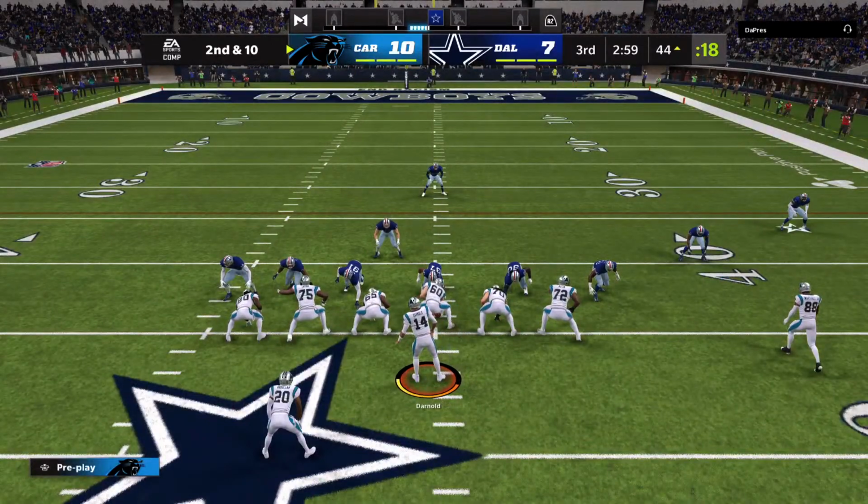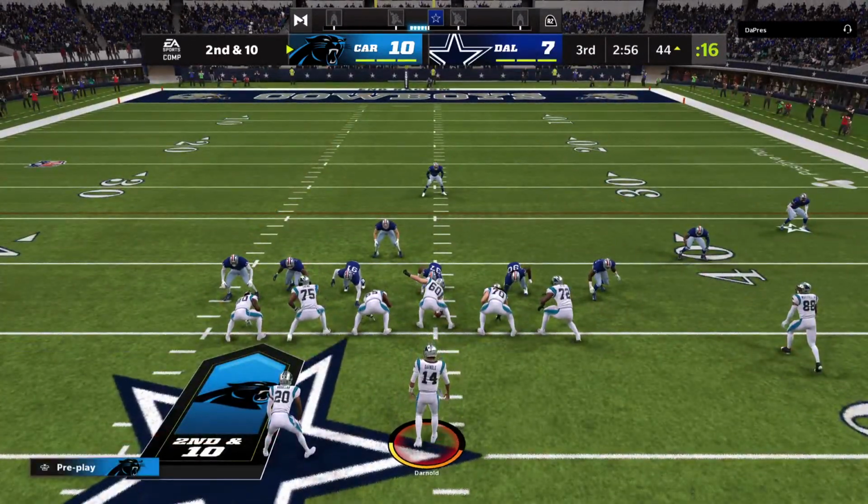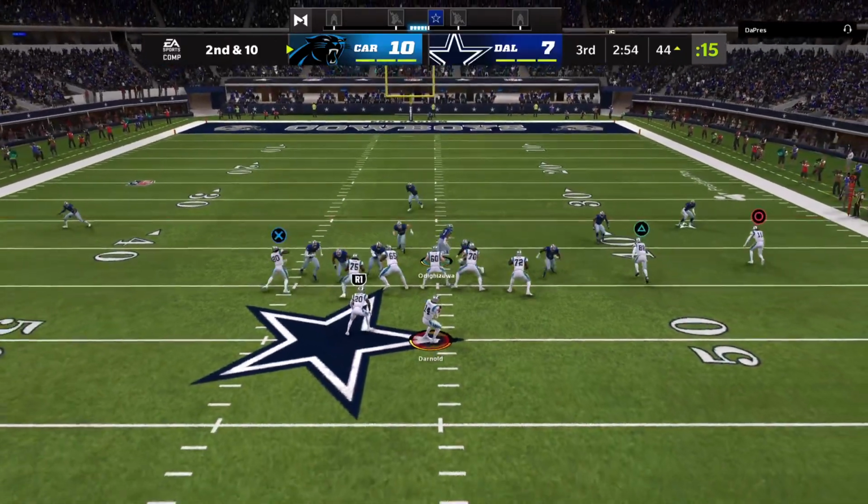A good action to this point in the third quarter. Just a 3-point game. 2nd and 10. Now it's Darnold.